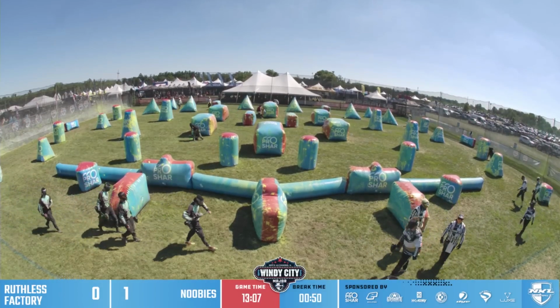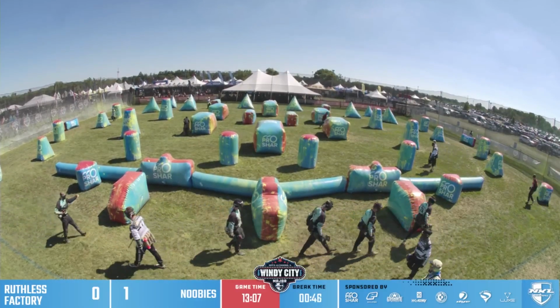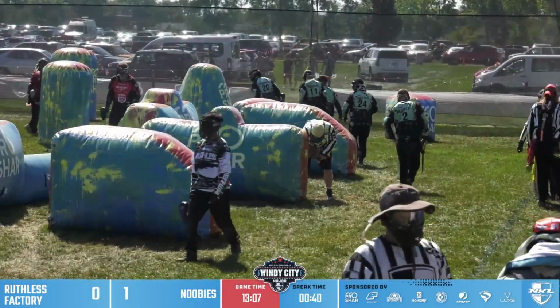The fourth event of the year, third major event of the year. So you've scouted these teams, you've played these teams, you know their players, you know what they wear on their head, and that adds a whole new dimension to the game.